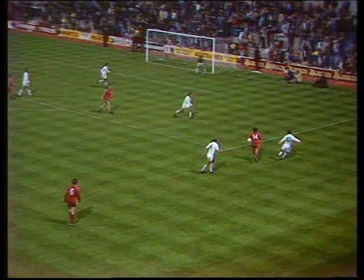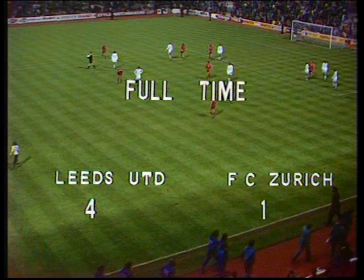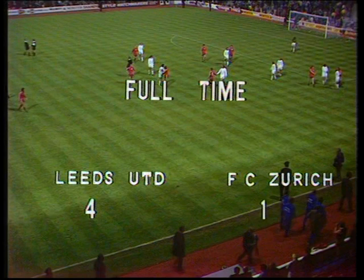The whistle has gone, it is all over. And Leeds United scoring four goals where previously this season they've only scored one have given their spectators something to shout about. It's early days yet to say that this is the Leeds United of old.